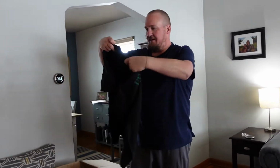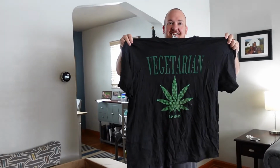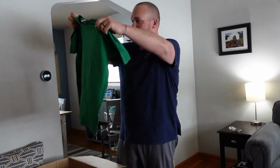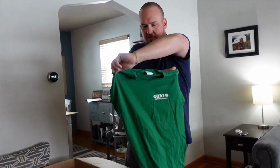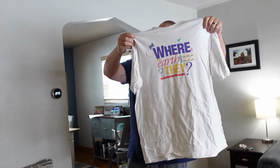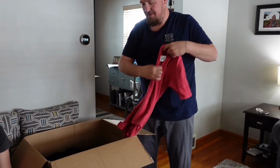The next one is a vegetarian from Las Vegas. Cool. Vegetarian. Ohio. The Mid-American Conference. Okay, well, where on earth are they? Oh, I thought there was a logo on the back. Trimble GPS Solutions. And we have Cape Cod, Mass, which is actually a really nice shirt.